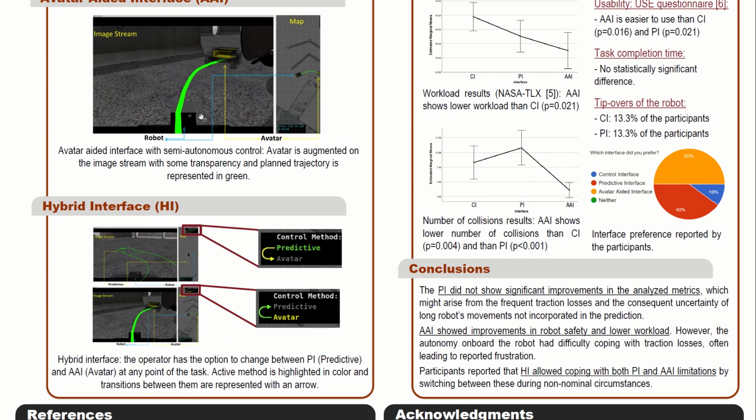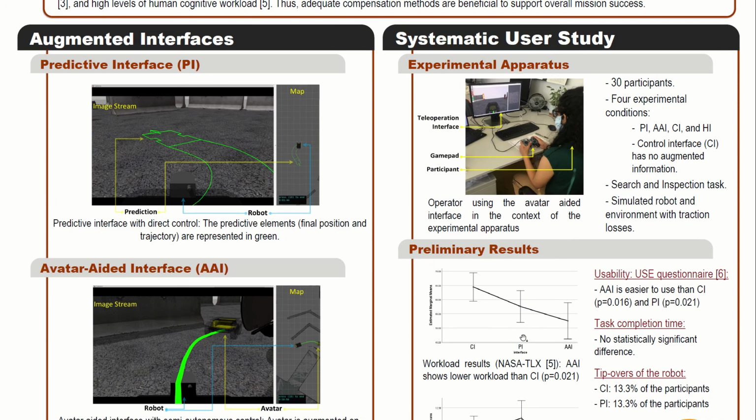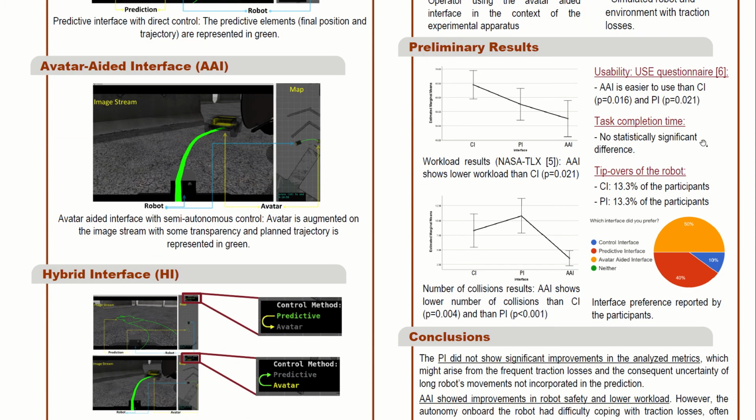And finally, we created this hybrid interface where the operators can change between the predictive and avatar approach whenever they need. To evaluate these interfaces, we performed a systematic user study where we recruited 30 volunteers that performed 4 experimental conditions each, including the presented interfaces and the control interface where no information was augmented on the image. All participants performed a search and inspection task within a simulated environment with traction losses.